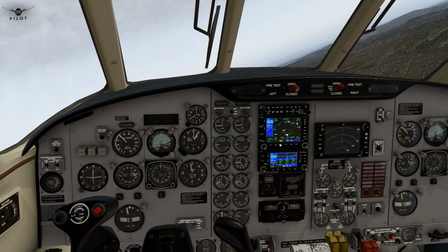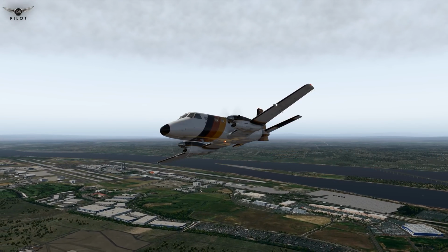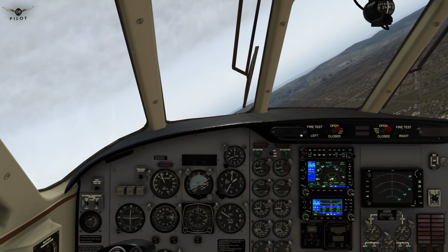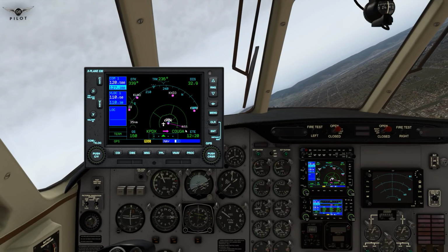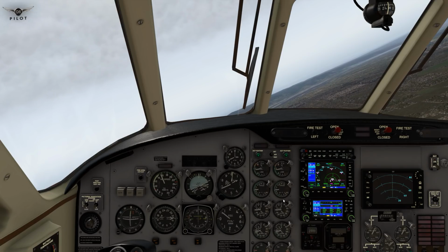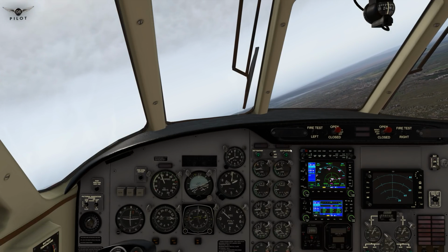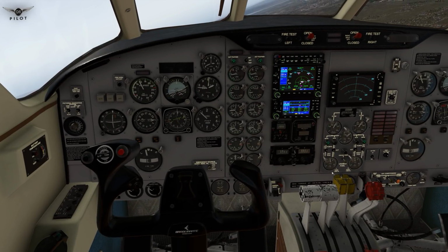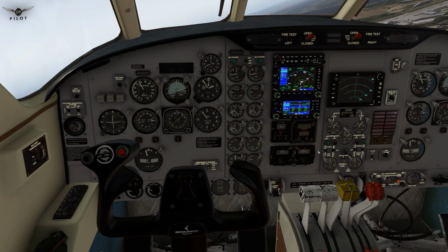Really a beautiful aircraft to hand fly. Alright, let's take a quick look at our flight plan here. There we go, that's the flight path. So we're looking good. We're reaching about 160 knots or so. So what we need to do now is put the props on about 91. I think that's close enough.